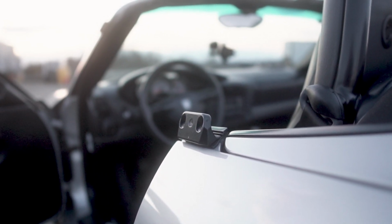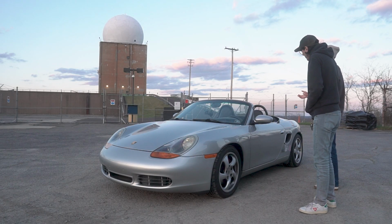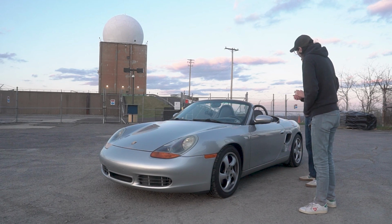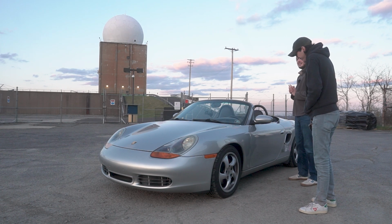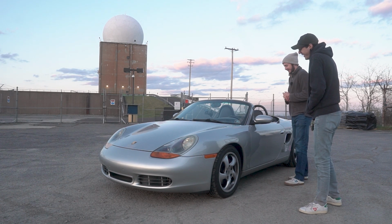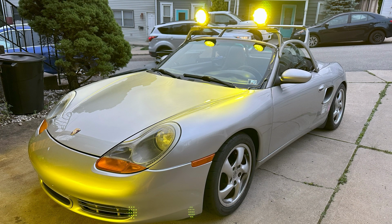They're support for the OEM roof rack this car came with. It was a factory option. It took me longer to find this roof rack than it actually took me to find a car. Yes. And it is just a sight to behold. You have this little cage with the top open, of course.